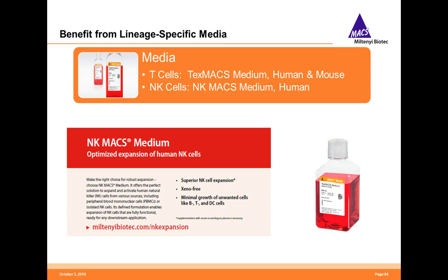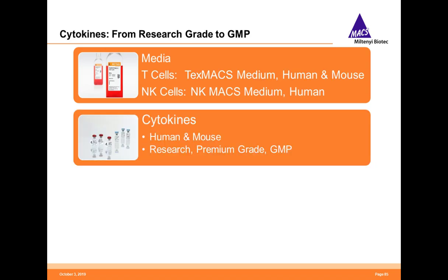Our NK medium has been optimized for the expansion of human NK cells. You'll see superior NK expansion using this product. It's xeno-free, and it's been designed to result in minimal growth of unwanted cells, especially T cells. Now, in addition to media, you're going to need cytokines. We have both human and mouse, from research premium grade to GMP.